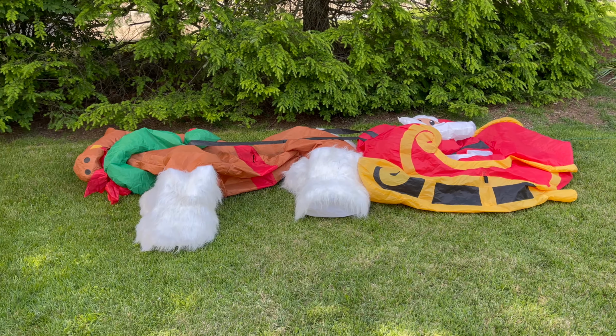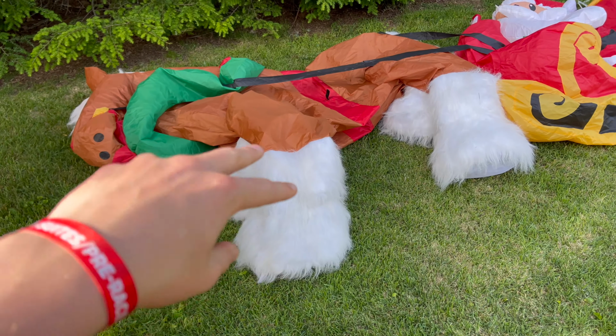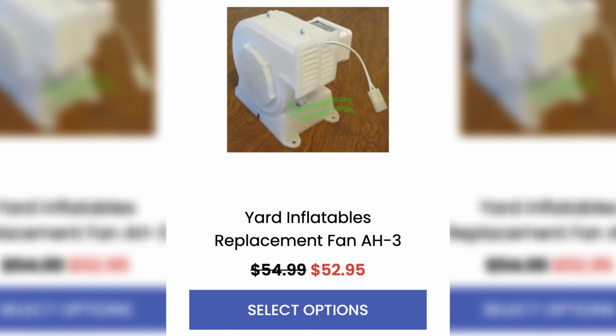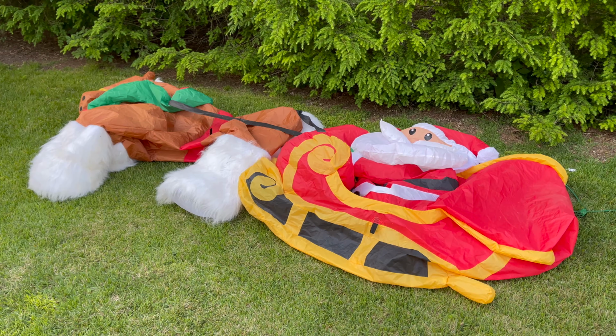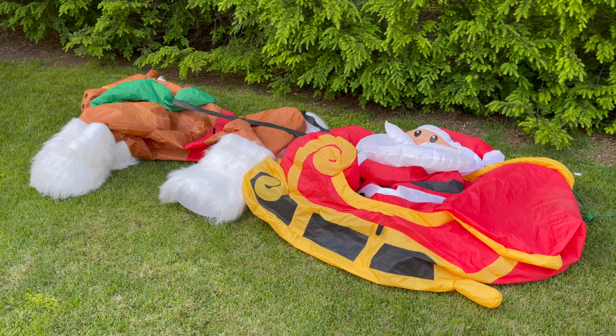With it all spread out, I've only had to stake it twice at the two tether attachments and the front hooves. Those are the only ground parts of the inflatable that you can stake that isn't the fan, which is an AH3 model. Not the most powerful fan Gemmy makes, but definitely gets the job done. When I first took this out of the box all those years ago, it wanted to explode. Now, not so much, but still inflates very tight. So let's go ahead and plug it in.